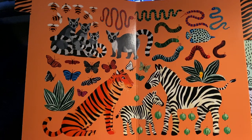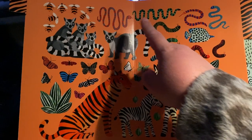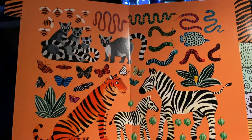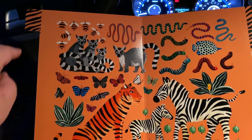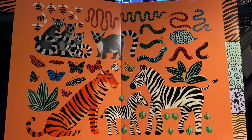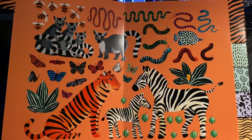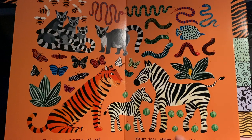And caterpillars? And I see some sneaky snakes. Here they are. And there's something that makes honey. What makes honey? Do you know what makes honey? Bees make honey. Here's a whole bunch of bees up here. And there's something that starts out as a caterpillar and then becomes a butterfly. That's right.